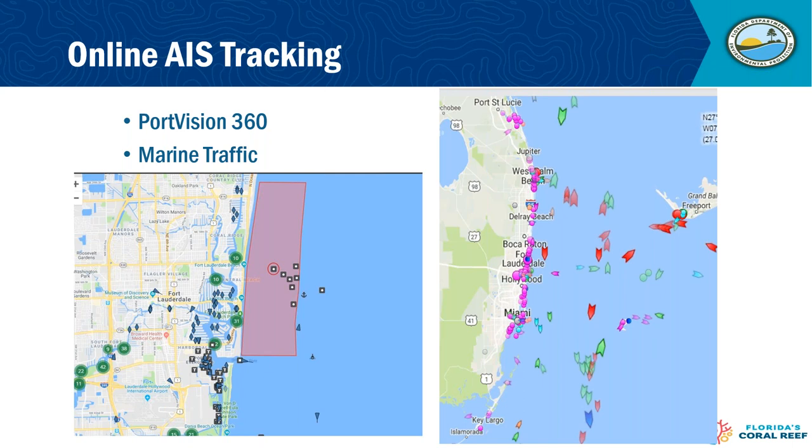So that's how we get a good majority of our reports. We use the 1 knot as our threshold to weed out anyone that's just transiting through. We've seen that if you're traveling below 1 knot, you might be about to anchor or you're already anchored, so that helps us narrow it down a bit. But that's how we run our reports. That's how we find vessels that have potentially caused impact.